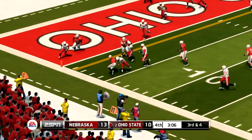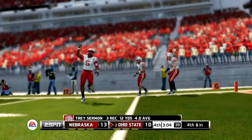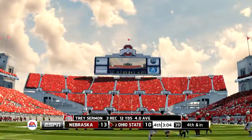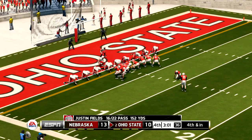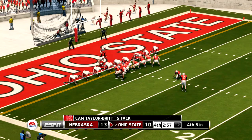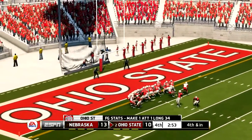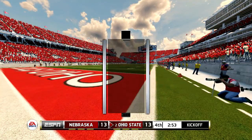They go with a screen here, and the halfback's got it. And he's taken down at the 2. Number 5 makes the tackle at the 2-yard line. This one should be makeable. That makes it 4th and inches. Less than 3 minutes in the game. It's up, and the field goal is good.